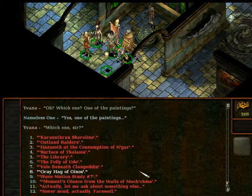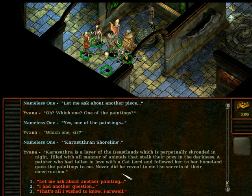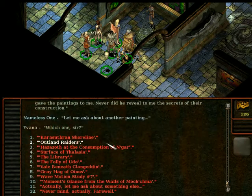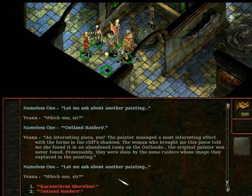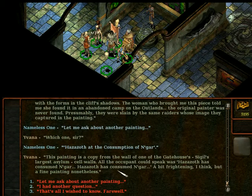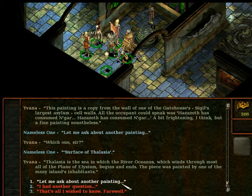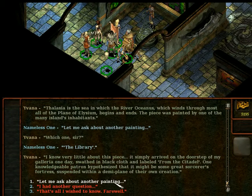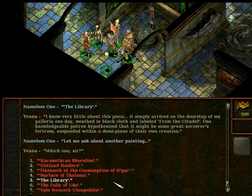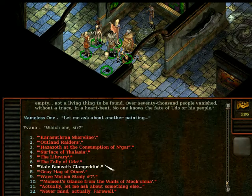Now one of the paintings. There's a ton of them. I'll go through these quickly, I don't want to read them in detail, unless there's something interesting. Yeah, so far nothing. It's usually something about the artist. Olive Udo. Still nothing of interest.